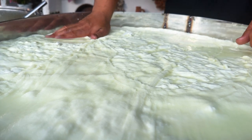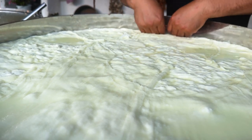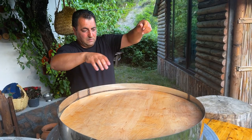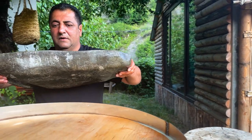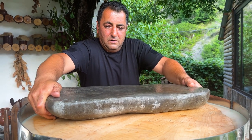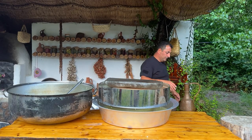I try to make an even layer of cheese using my hands. Then I put a specially made wooden plate as a press on the top and then a big heavy stone to eliminate the rest of the liquid. In fact, till tomorrow morning.